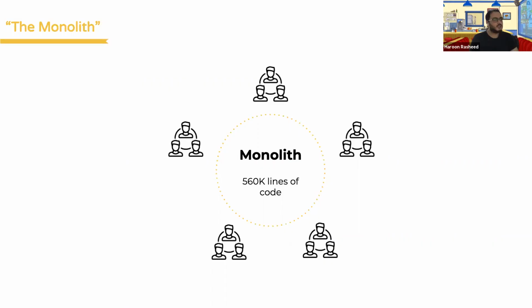So the problem we had was around one of the key components in our technology stack. We call it Monolith. Monolith is the backend service that powers whatever we are doing at Glovo. To help you understand how critical this system is for us: if Monolith goes down, then Glovo stops.